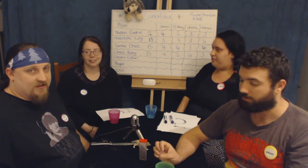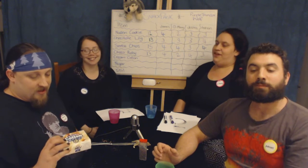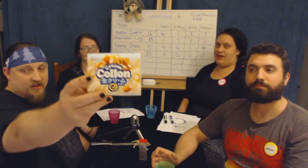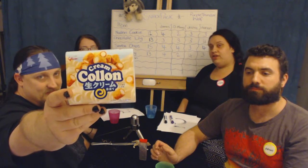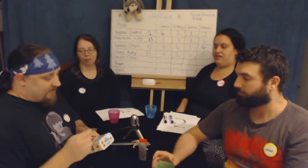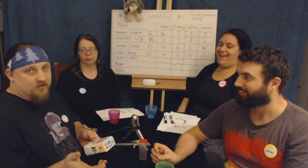Well, the next one is the cream colon. Colon? I'd prefer to say colon because I don't want to think that I'm eating something called that. This is what it says. If there's colon or colon, you make your own mind up. The irony is it probably isn't supposed to be colon, and yet they kind of look like a section of colon. They do.